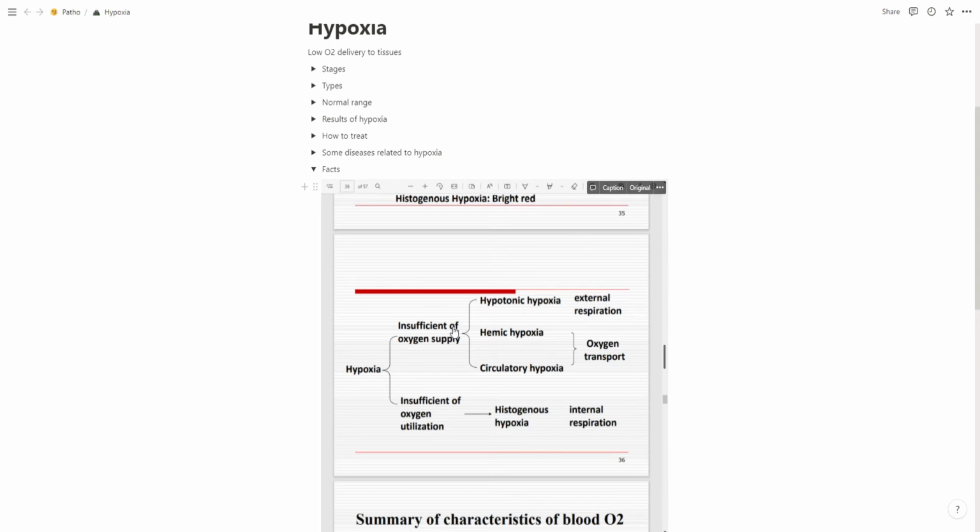Insufficient amount of oxygen supply, so the oxygen is not supplied to the body well enough to go to the tissues, and insufficient utilization of oxygen. So the tissues or the cells of the body do have the oxygen, but they don't know how to use it. They don't know how to utilize it. And this could happen due to different reasons. And we'll be talking about them in a minute.